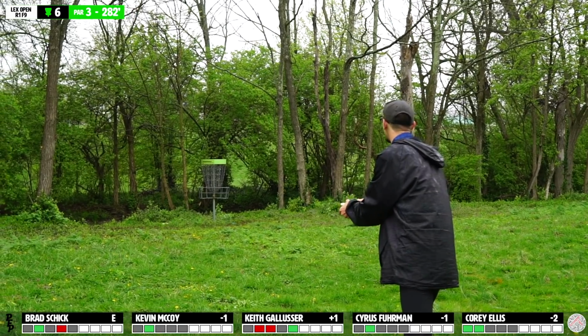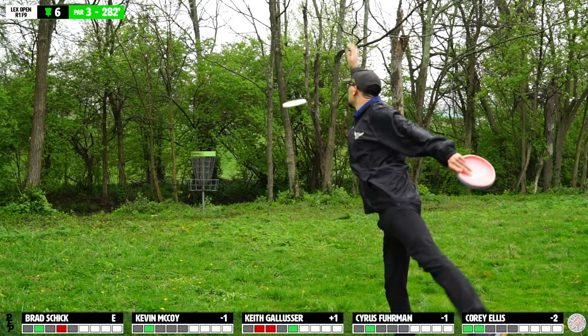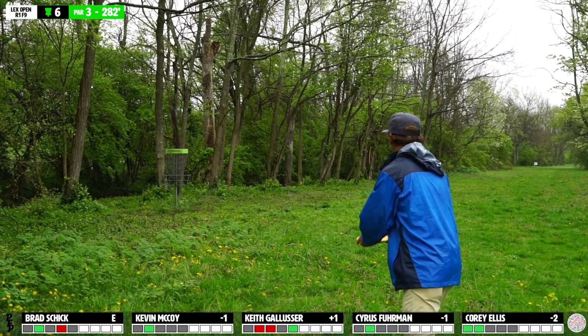Yeah, the creek's only, what, 15 feet away? Yeah, it's maybe not that far. And it's a little slope, so if you catch an edge and roll, it's going to roll in there.